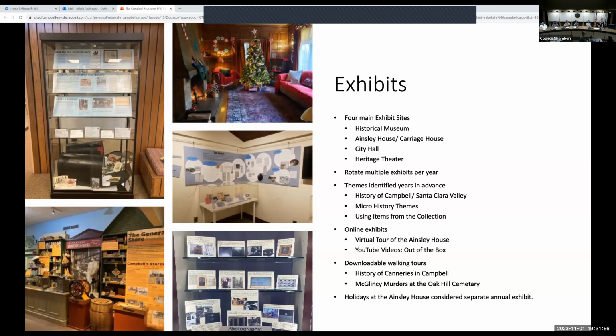We also have downloadable walking tours. So we've got a walking tour on our website that you can download that goes through the history of the canneries in Campbell, and it walks through the downtown corridor. And then we have another downloadable walking tour that if you're ever out in Oak Hill Cemetery in San Jose, it is a walking tour of the McGlinchey murders. So if you're not familiar with the McGlinchey murders, I can fill you in later. But the families who were murdered by James Dunham, the McGlinchey family, are buried in Oak Hill Cemetery. And so it's great for Halloween, but even post-Halloween, it's a fun walking tour.